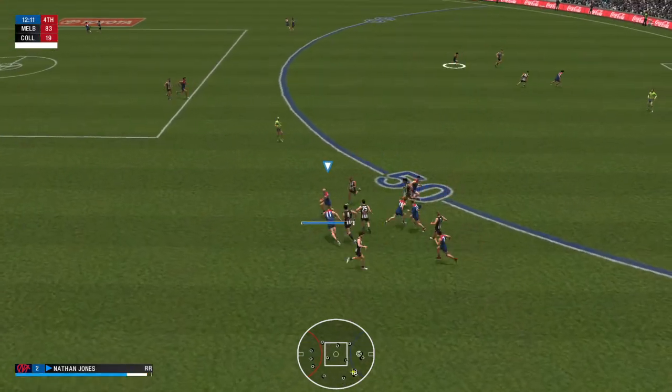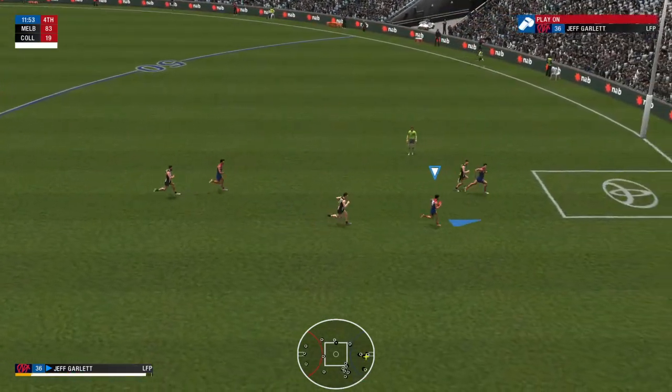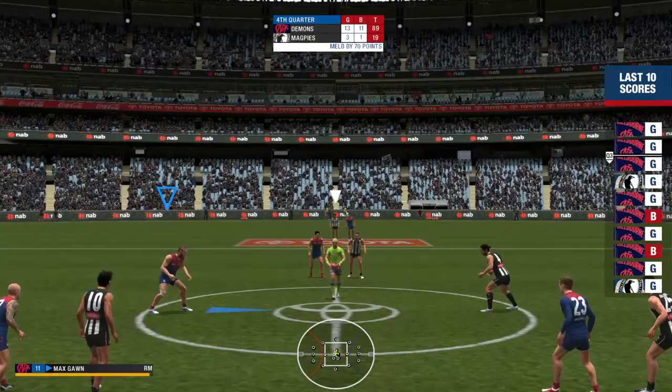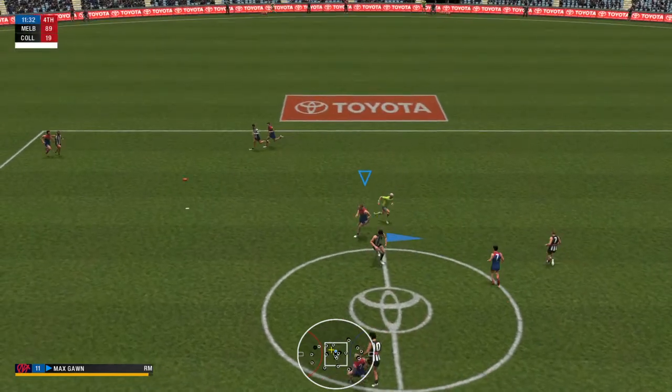Grundy taps. He has the ball. He kicks the ball out of congestion. Gallup lining up. He's getting accustomed to kicking goals. The Rucks prepare to go at it for this bounce. The bounce. Gawn with the hit.